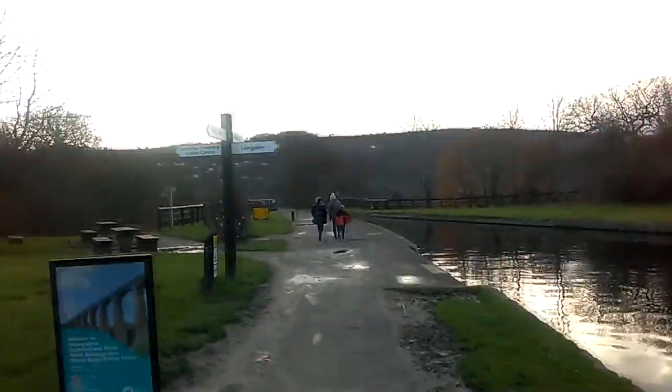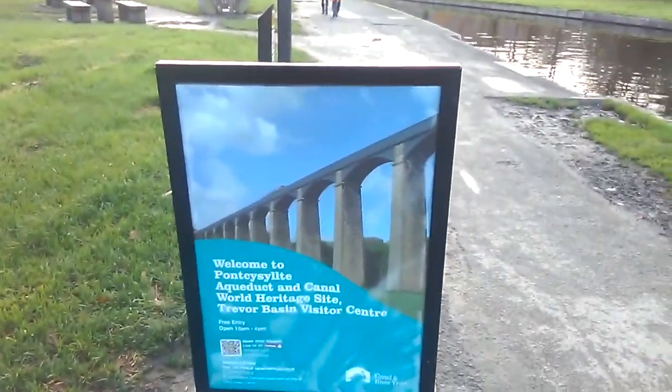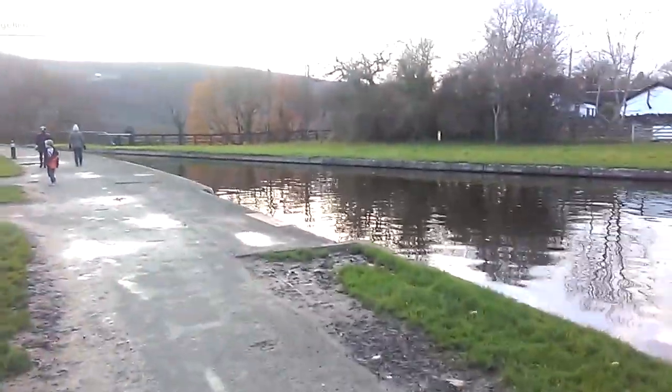There's another picture of it from underneath to give you some idea of what it looks like from underneath. But we won't see it like that because we're on top of it.